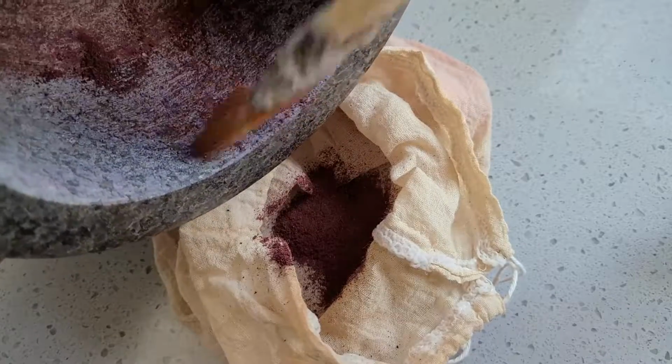When I worked with this in both Mexico and Peru, we simply put the ground cochineal into the dye pot and cooked the heck out of it. We never strained it out, so you are welcome to do that. However, today, in an effort to separate that powder from the dye itself, I'm going to place it into a nut milk bag and then use it almost like a tea steeping scenario.